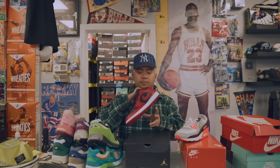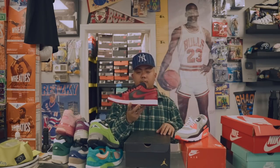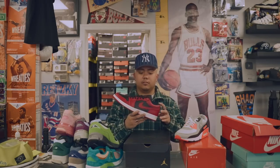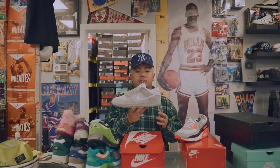Here we got the Reverse Bred 1 Low. Nothing too crazy about these. We've been selling a lot of lows recently. Cool sneaker, I guess, if you're trying to get into sneakers or if you like that red and black color blocking. This one just came in recently.